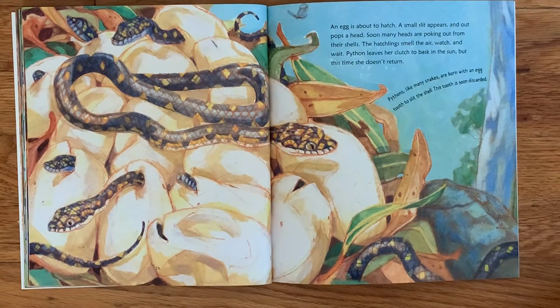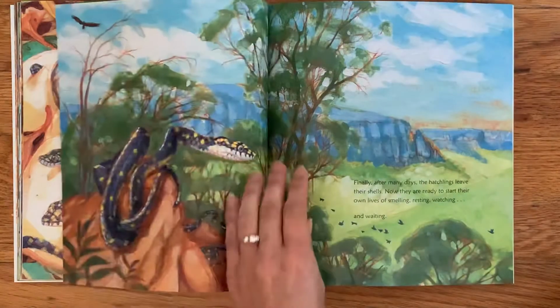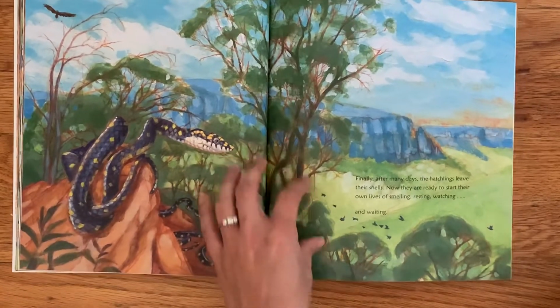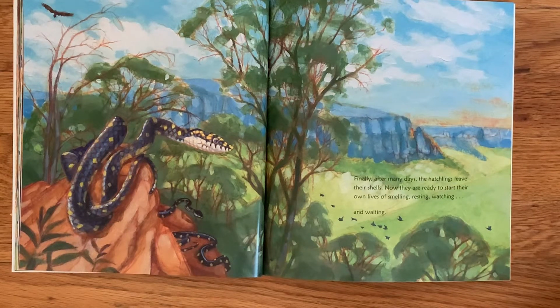Pythons, like many snakes, are born with an egg tooth to slit the shell. This tooth is soon discarded. Finally, after many days, the hatchlings leave their shells. Now they are ready to start their own lives of smelling, resting, watching, and waiting.